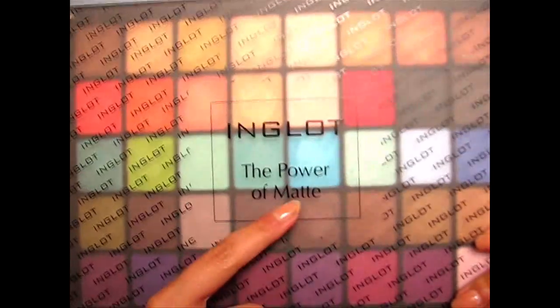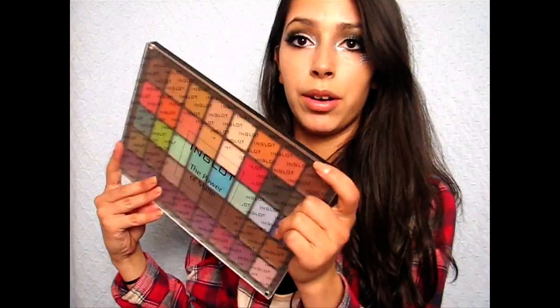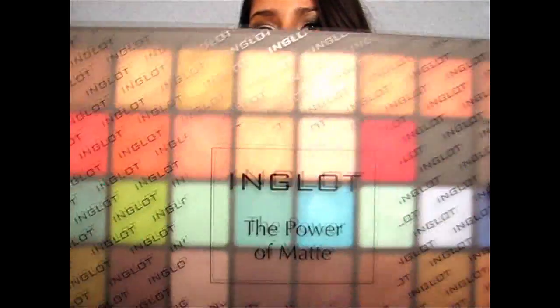Now you can see it says the Power of Matte on it, and that's because Inglot has two new palettes, the Power of Matte, and it's basically all their matte eyeshadows. There's two different ones. One is the neutral, so it has more neutral colors, and then the other one is the colorful one, with colorful shadows. So I'm guessing what happened was they decided to let people just choose their own 40 and make it a freedom palette, and that's why this cover still says that. I don't really care that it says that.